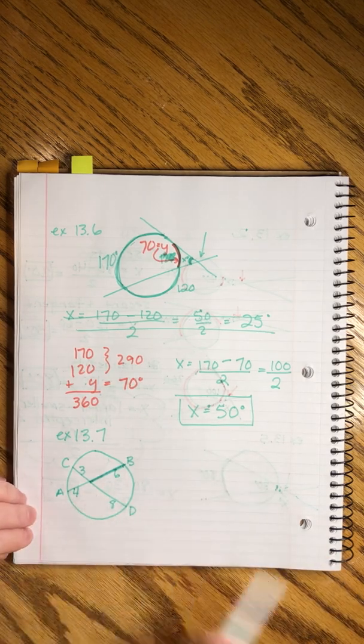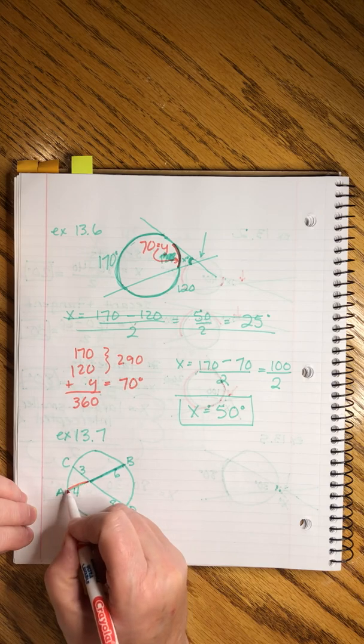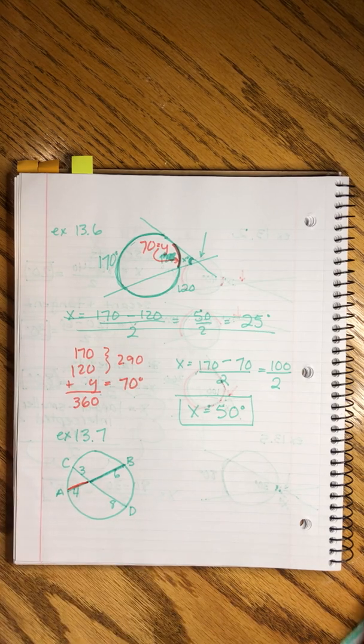So we're breaking this up. How many colors do I have? Not enough. Let me get more colors.